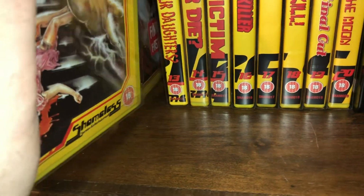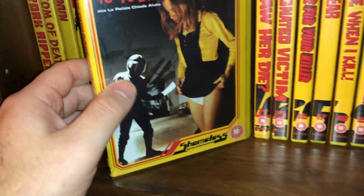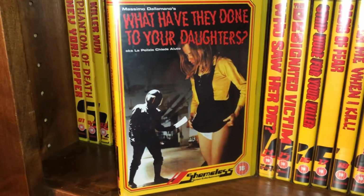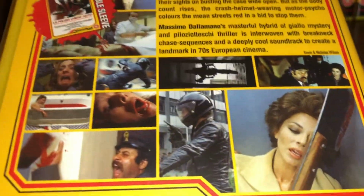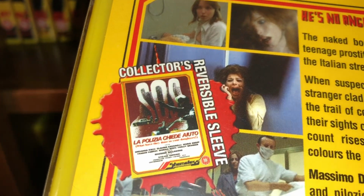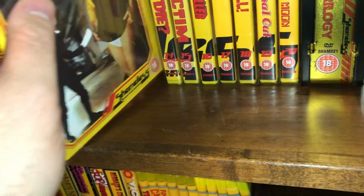I should just leave one of these out so I don't have to keep fighting with them. Next one is called What Have They Done to Your Daughters? Pretty good slasher. Giallo movie. Had some pretty good gore in it too. That's the alternate cover. Another movie from 1974.